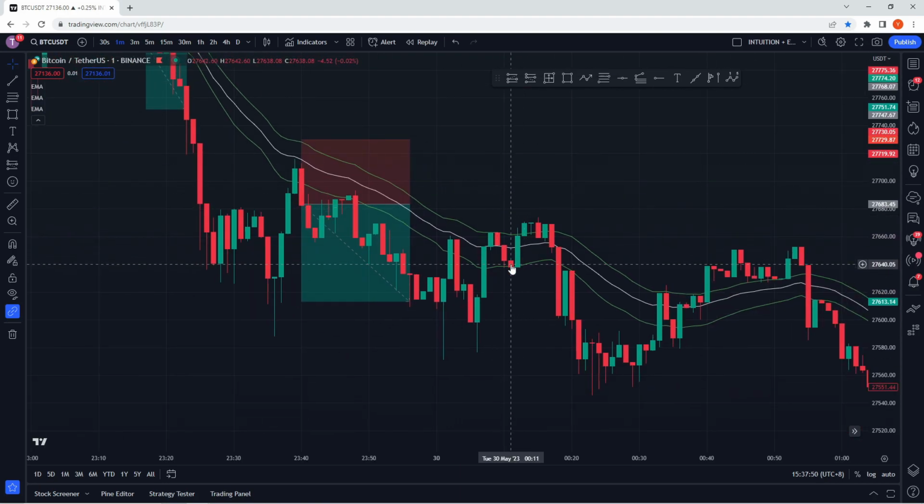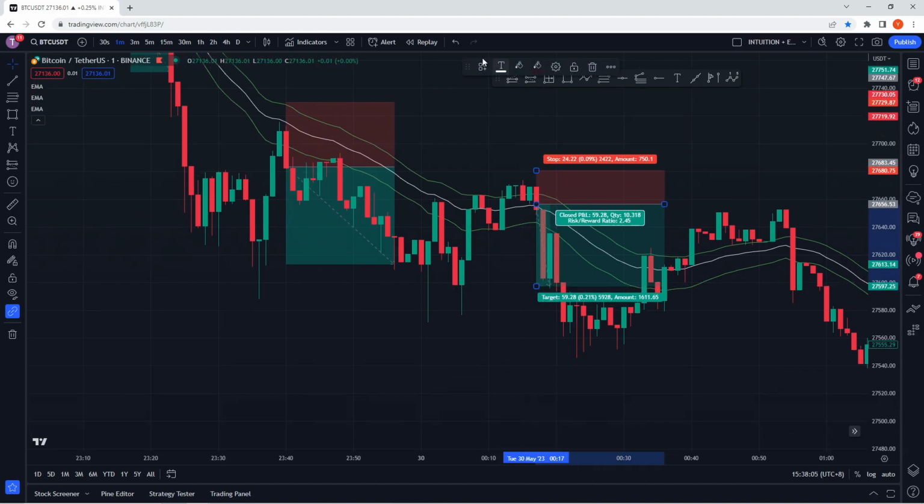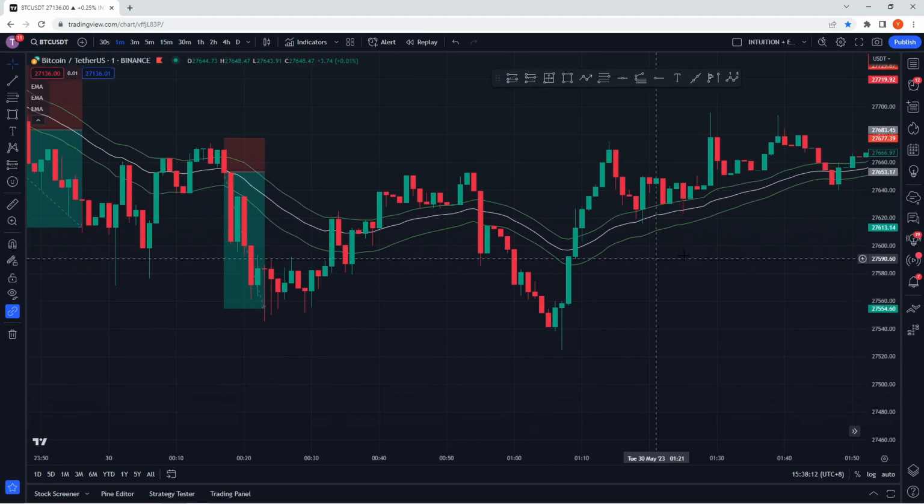So another win. Same thing here, we have this pullback to the band. Here we do not have the bearish engulfing because the red candle is smaller than the green, but here we have the red candle being bigger than the green, so that's a valid signal. And 1.5:1. So you can see you can even take up to a 4:1 risk to reward trade depending on how much you want to take.